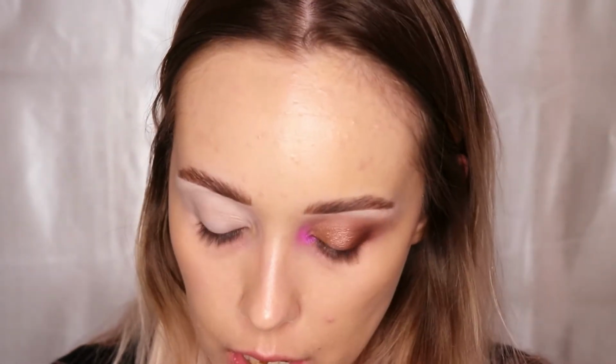Okay, so we are up close and personal. I didn't do the lower lash line on this eye yet because I haven't done concealer yet, but this is the general vibe we're going with today. So we'll do the other eye together. I'm not going to talk too much. I'm just going to tell you what shade I'm going to use, tell you what I'm going to do with it, and then we'll speed through the actual application.